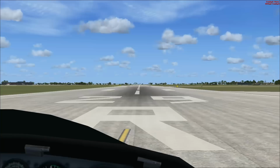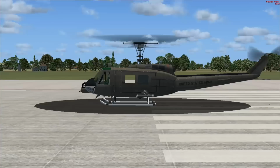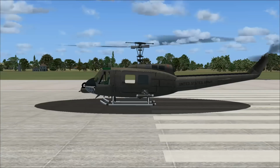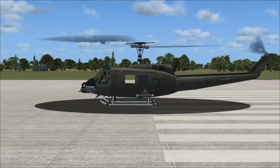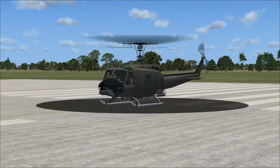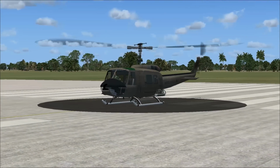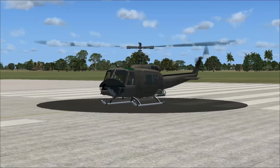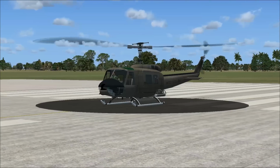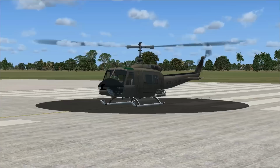Welcome to Hanoi, Vietnam. It only makes sense because this helicopter symbolizes Vietnam and helicopters to entire generations of Americans and many people outside of America who think of Vietnam and they see U.S. soldiers jumping out of a UH-1 Huey helicopter into the jungle. So we're going to fly a UH-1 Iroquois, which is its true name, also known as a Huey.